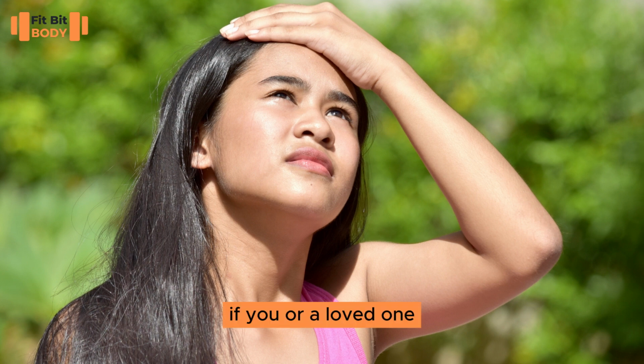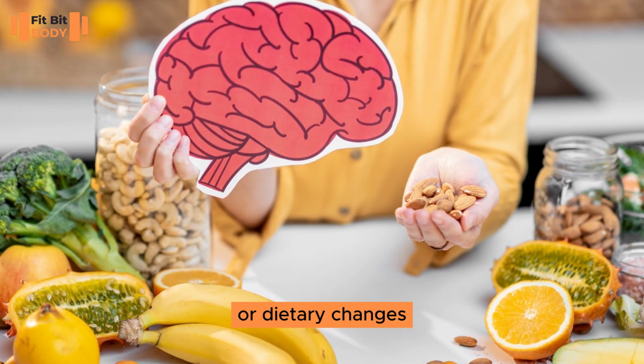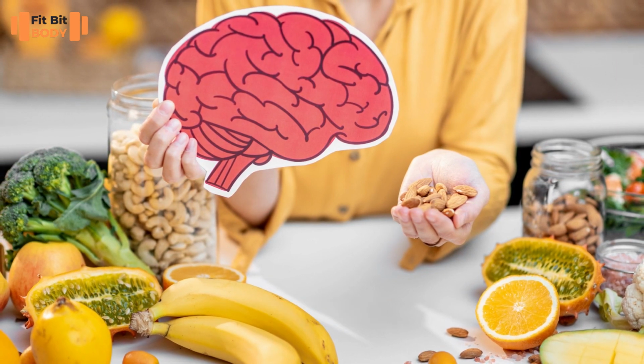If you or a loved one experiences memory loss or cognitive changes, especially in older age, it is essential to seek medical evaluation. A healthcare professional can assess cognitive function, perform appropriate tests, and determine if vitamin B12 deficiency may be contributing to the issue. Addressing B12 deficiency through supplementation or dietary changes may help prevent further cognitive decline and support brain health. However, it's crucial to seek early intervention, as reversing memory loss or dementia is challenging once it has progressed.